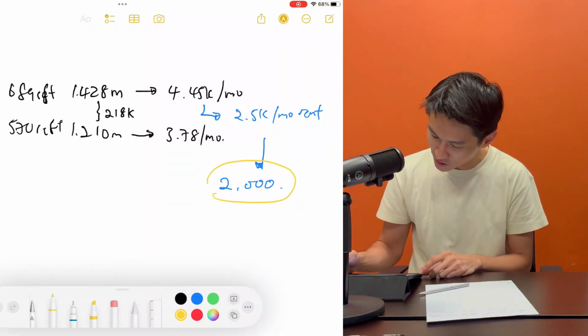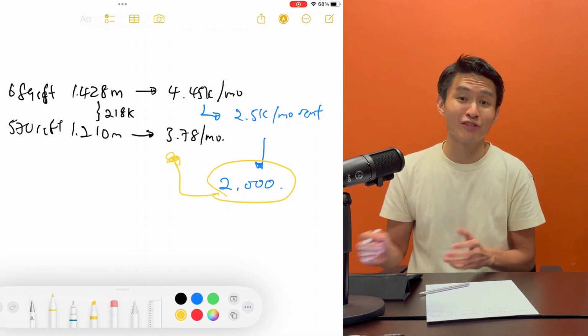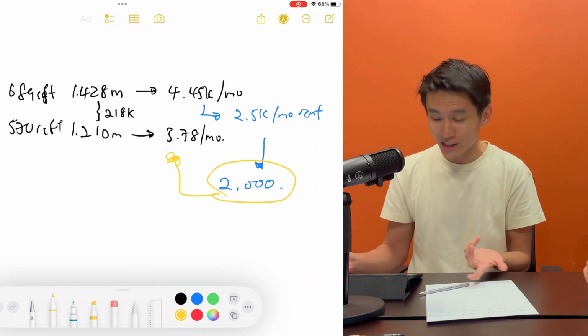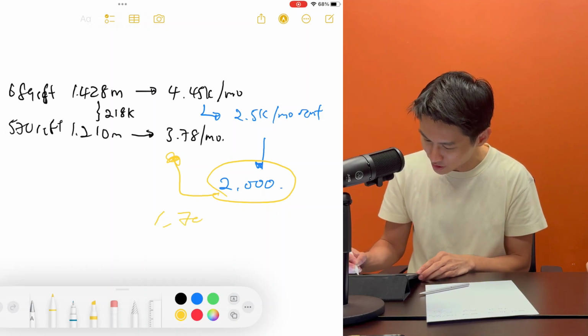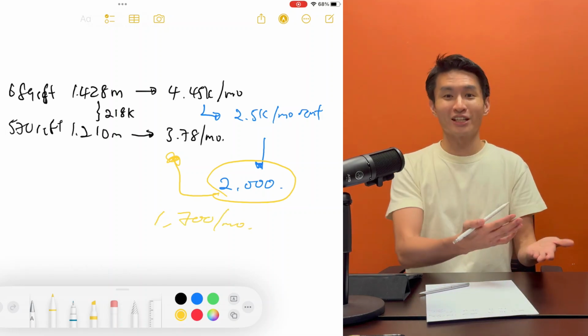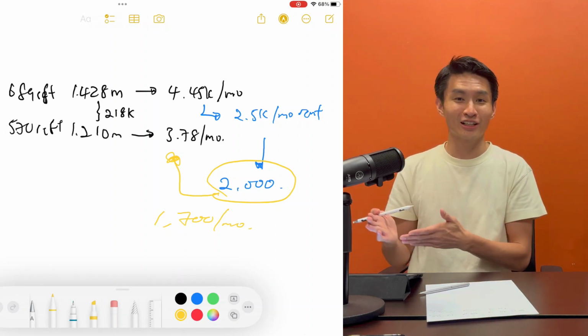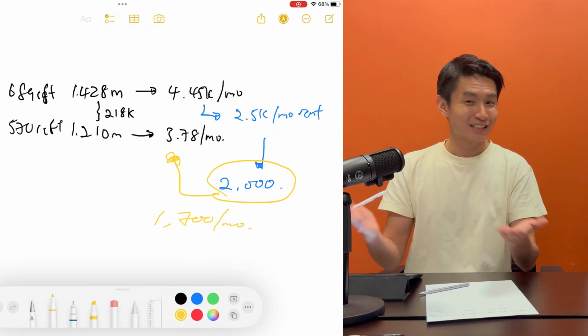Compare this $2,000 to 3.78 thousand if you were to buy the regular unit without the dual key. Your savings per month is about $1,700. Wow, imagine the amount of additional trips you can take a year from these savings per month, or the good restaurants you can go to, or the staycations. It's pretty good, wouldn't you say? So this is something that we actually want to share, and Seng Wee is actually very good in.